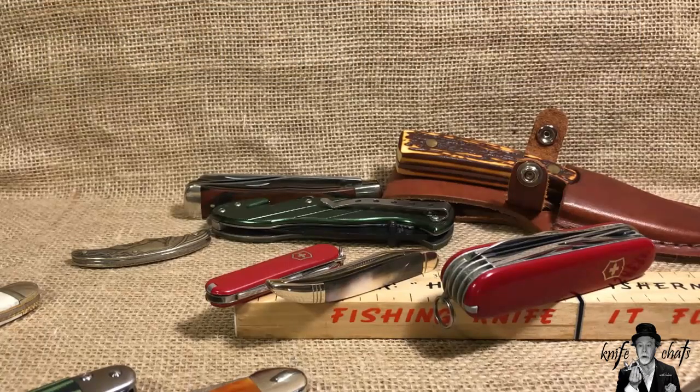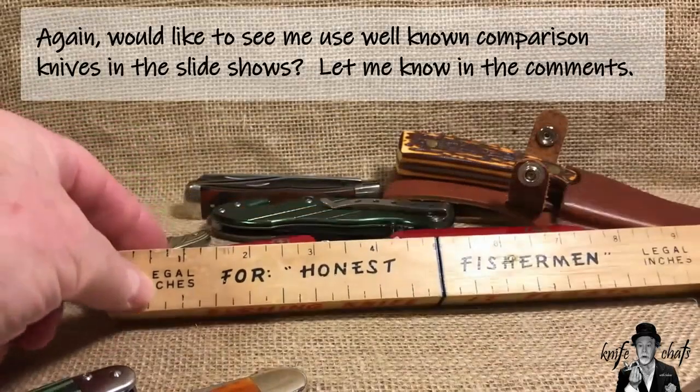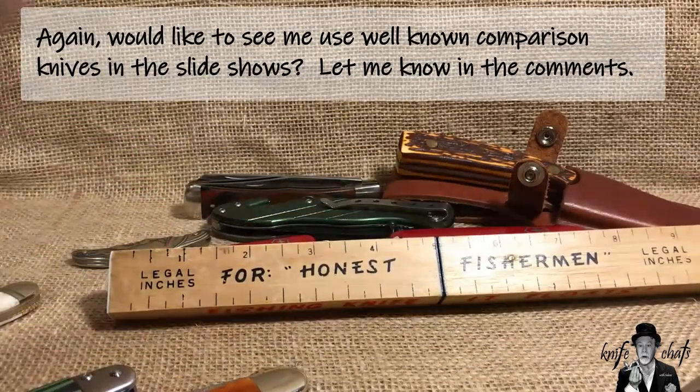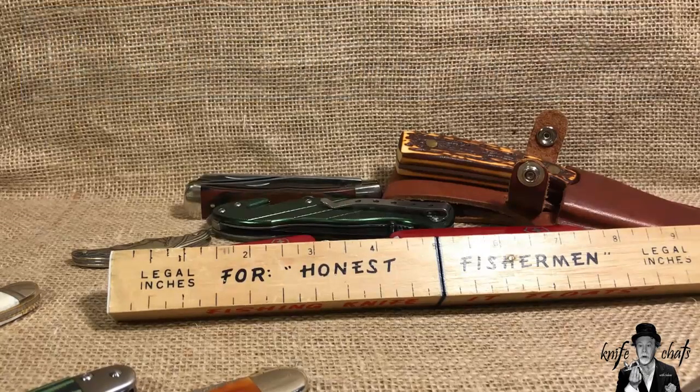So there you have it. There's my 6 patterns that I would use for comparison if I wasn't using a ruler instead. And maybe you'll see those knives show up in future videos during the slideshows, if I feel they are important enough at that point for that particular knife.